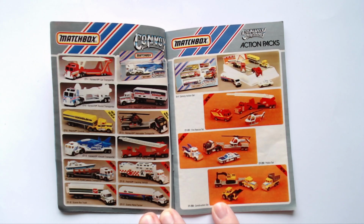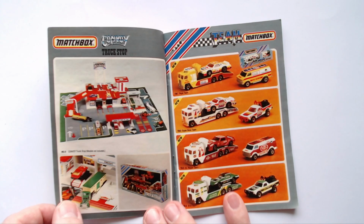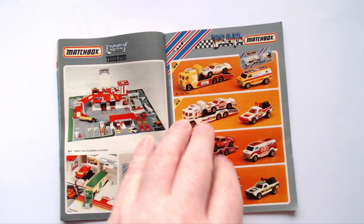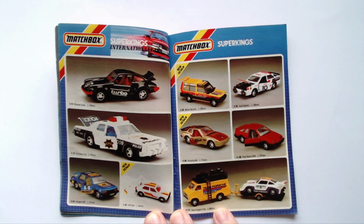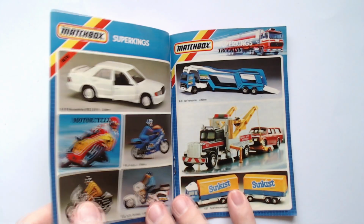Matchbox Convoys. I think quite a bit of quietly themed stuff, like with NASA. Okay, I'm just going to flick through rapidly because I've got quite a lot of these to get through. Big truck stop playset, that's nice. Car carriers there. Porsche Turbo. None of these are ringing any bells for me.